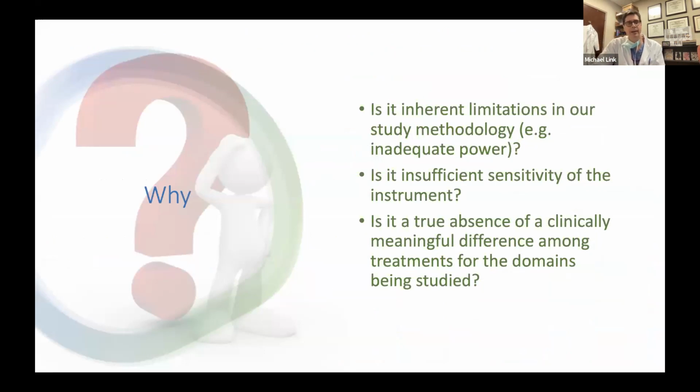And I would say, I think we've overcome that mainly through the help of the Acoustic Neuroma Association. We now have thousands of patients in our database who are filling out the PANQOL prospectively. Is it that the questions we're asking aren't sensitive enough to pick out the differences? That may be an issue, and that's what we wanted to investigate with this new instrument. Or maybe, like I said, maybe there is no difference. Maybe the treatment isn't as important as we think it is because all the treatments are good, all the outcomes are good.